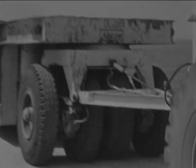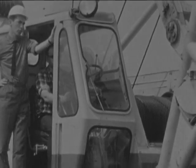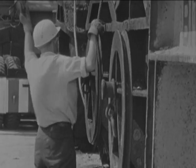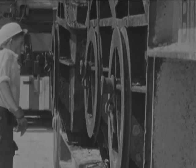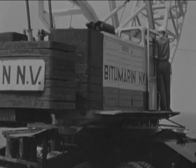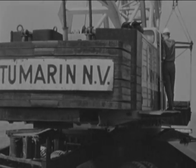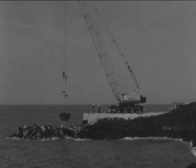Dumping continued until the upper layer of roughly positioned stone was 11 feet 6 inches below water level. Then the body was reshaped with the aid of a heavy mobile crane. The new breakwater emerged above the surface.